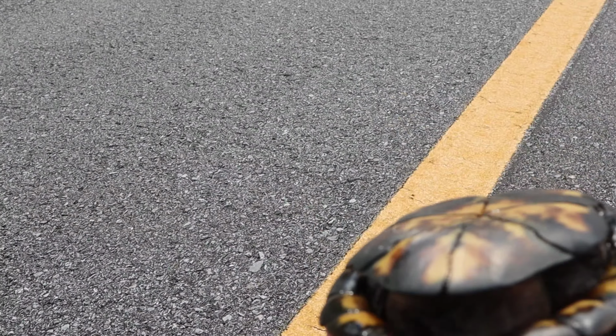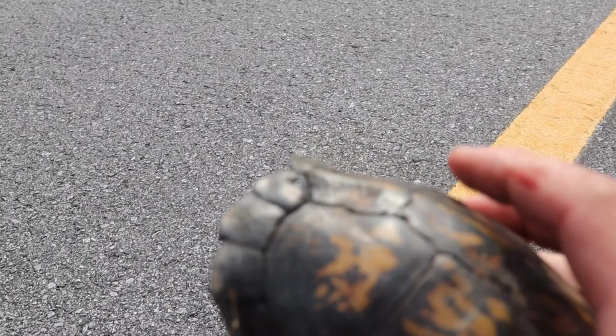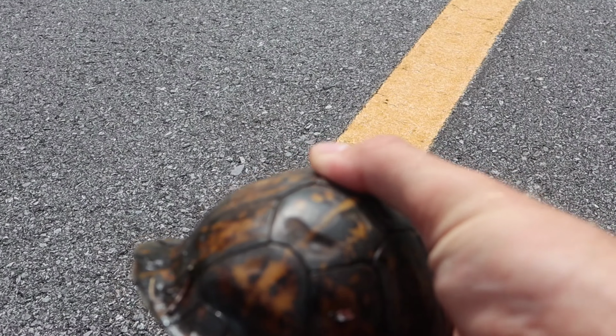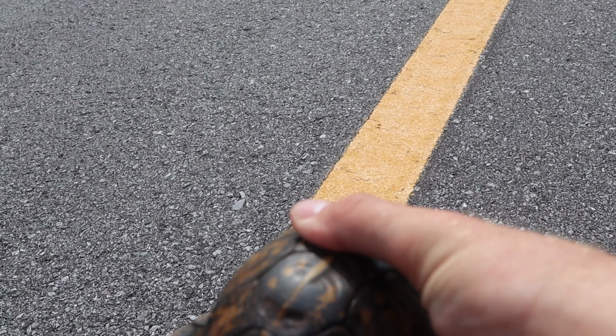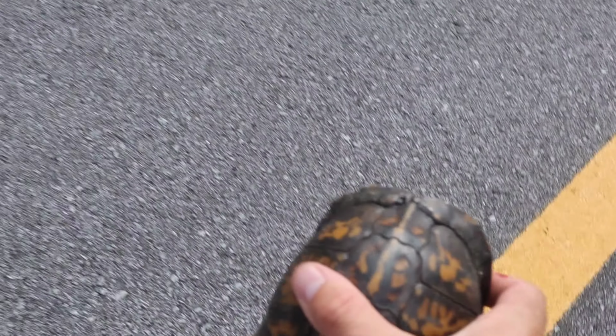A usual suspect in conditions such as these. Man, you got mosquitoes all over you. Gulf Coast box turtle. What a fantastic creature. Alright, let's let him go. He's got mosquitoes all over him. I want to get him out of the road.